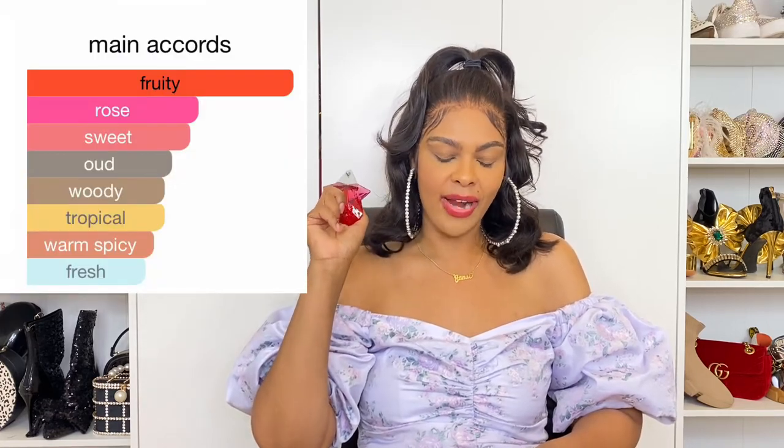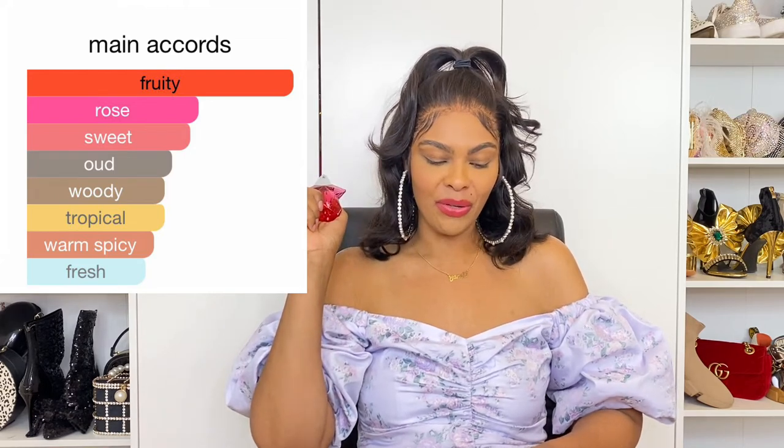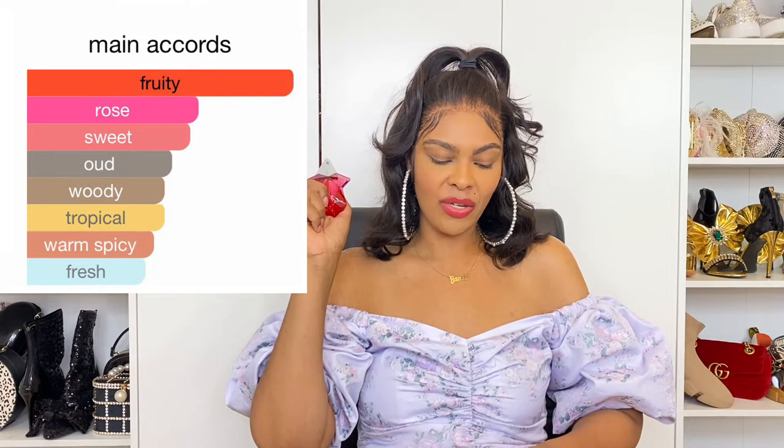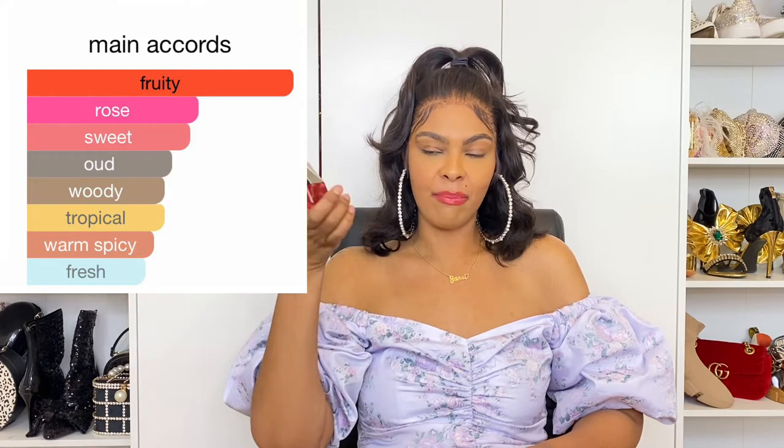I wasn't in the mood to smell anything. I just said, let me just get it. It's a beautiful bottle. If I don't like it, it'll look nice with the rest of my fragrances. So this is the Mugler Angel Nova. It is an amber floral fragrance. I love me an amber floral fragrance. The top notes are raspberry and lychee. I love lychee. The middle note is damask rose. And the base notes are, I'm going to butcher this name, akigala wood and benzoin.